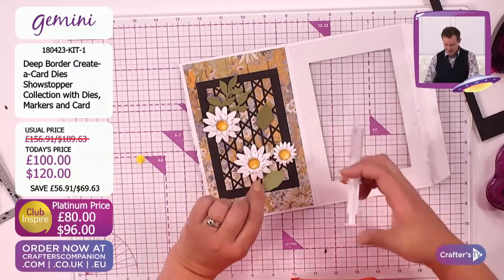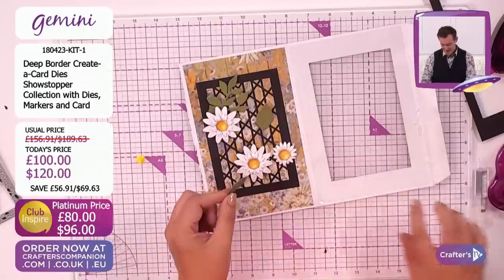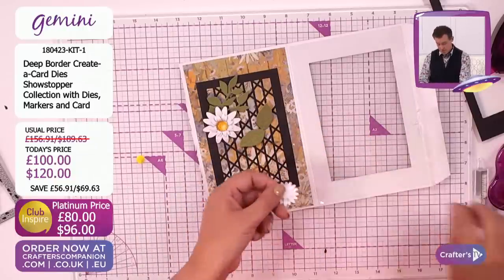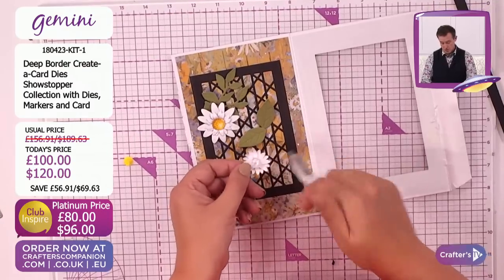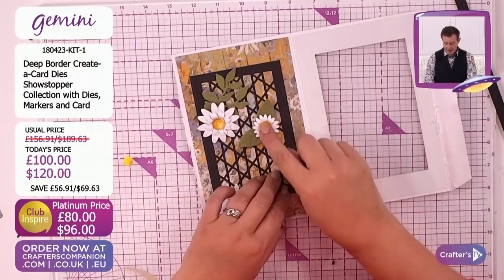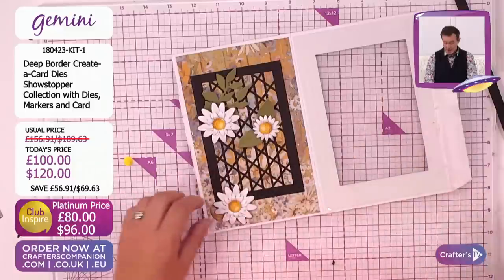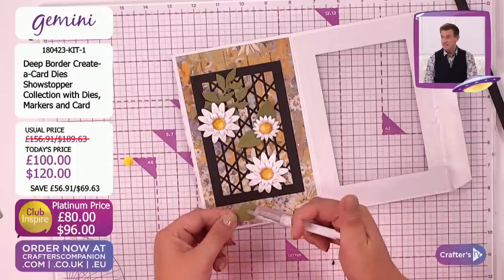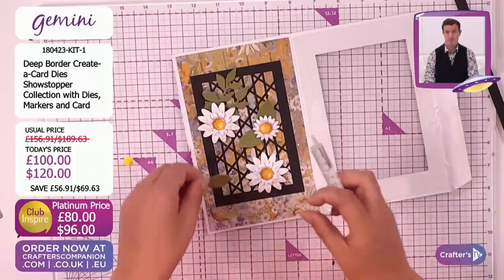So, yeah. And do you know what? This is testament to how great this collection is too. I'm seeing comments, not the first one, but I'll read this one which has just come through from Laurel. He says, I can't stand it. I think these are the best dies that I have seen in the last 2 years. Wow! That's from Laurel.